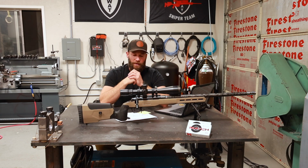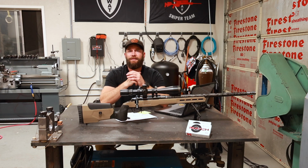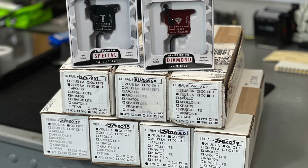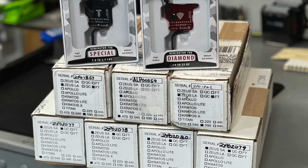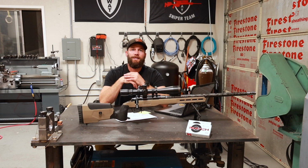I can tell. So triggers and all the other smaller components, I stock a lot of those, a lot of different Trigger Tech, some Timneys, quite a wide variety of that stuff, and I usually always have what the customer wants, and I try to keep that constantly on order so I replenish my stocks and I don't fall behind.